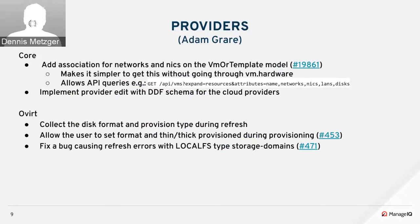Well, I can do a quick take here. So in the core, as you can see, there was adding associations for networks and NICs. The VMware template model was added.